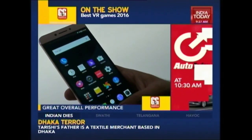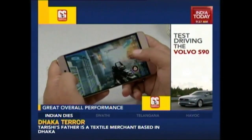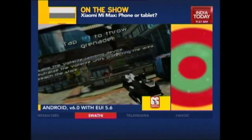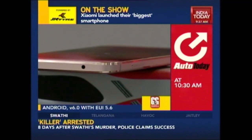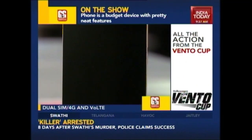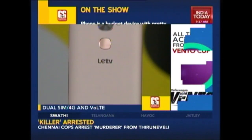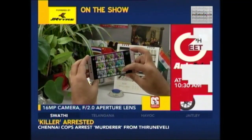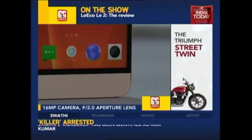Tasks like calling, web browsing, watching videos and gaming, well, we face no lags and problems whatsoever. The phone manages to stay relatively cool after prolonged use. Coming to the 16MP camera, it's again best in class. You get good picture quality, the colors look decent enough with good details.